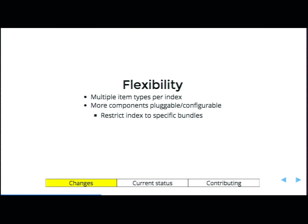So going a bit into detail about flexibility improvements, one large improvement there is that search indexes will now not be restricted to a single item type. Previously in Drupal 7, you could only have an index with nodes or with user profiles or with whatever else. But now in Drupal 8, you can just create one index which has all the item types you need in searches. And with that, you have vastly better support of creating a unified site search, which is something that a lot of people need but was very hard to do in Drupal 7. So I think that's one of the really great improvements in Drupal 8.